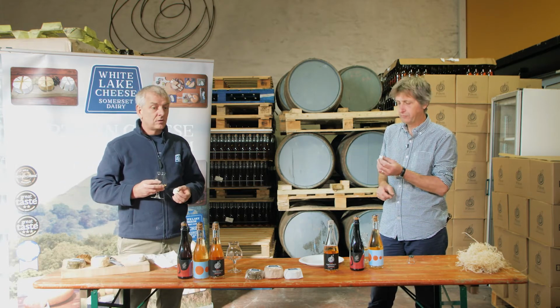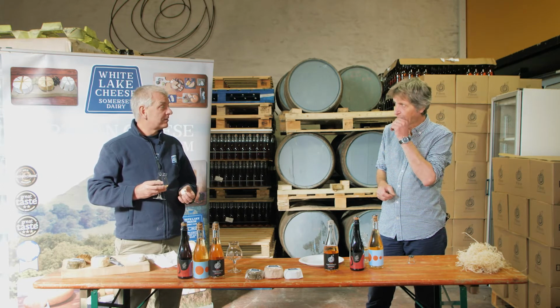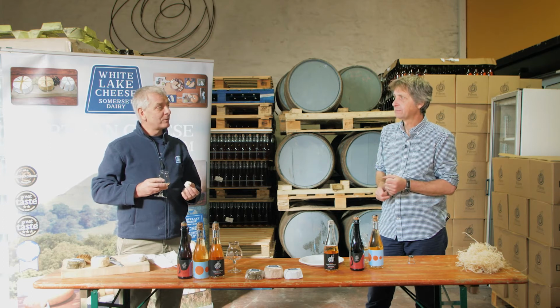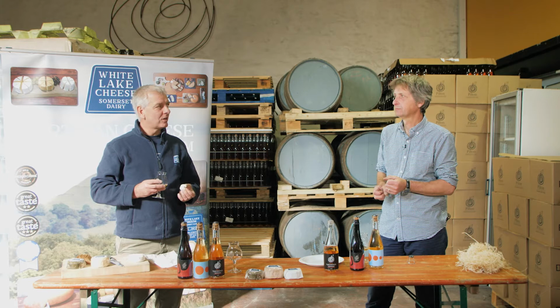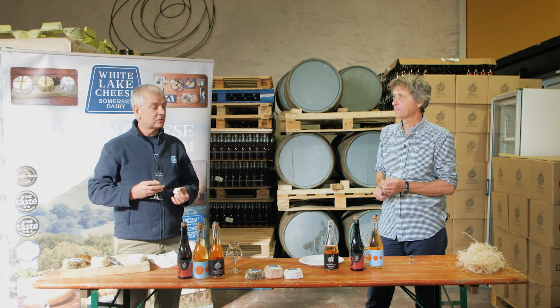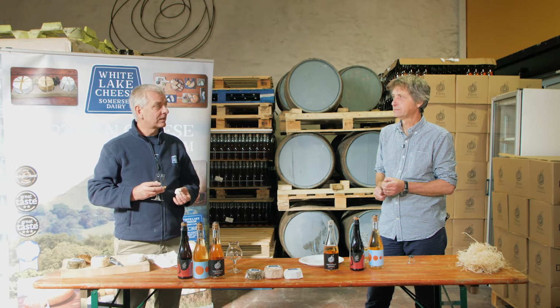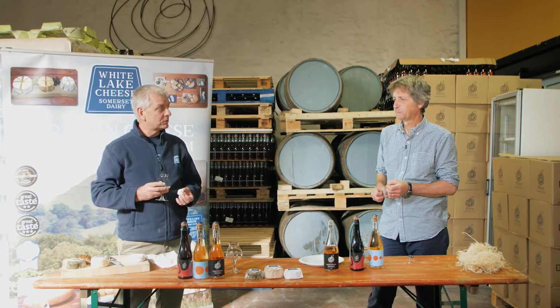There are some farms where you can make cheese with no added bacteria, but you actually need slightly dirty milk for that. And the problem is we don't produce dirty milk in this country anymore, so it's much harder to do that style of cheese making. There are people who do that sort of cheese, but it's really difficult to get it consistently right. And I hate throwing cheese away, so we try and make sure it's always good.